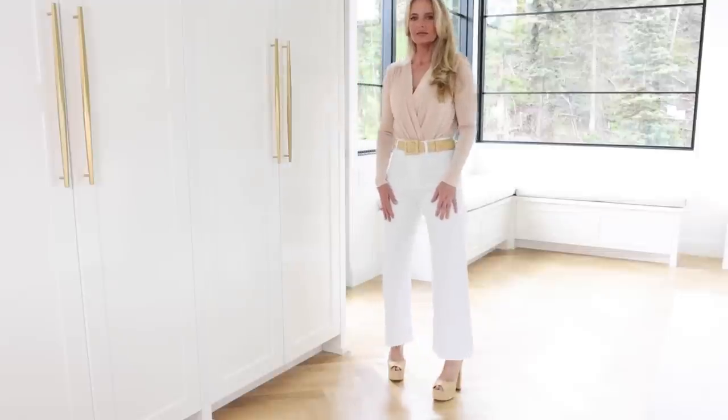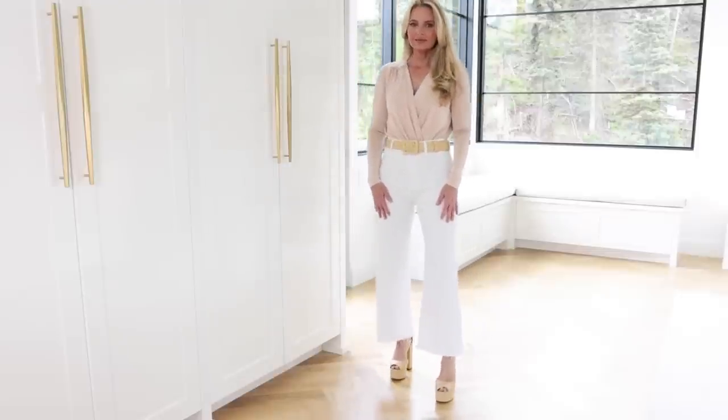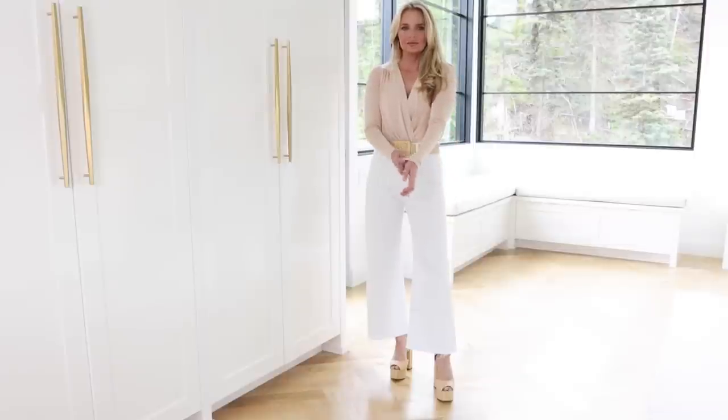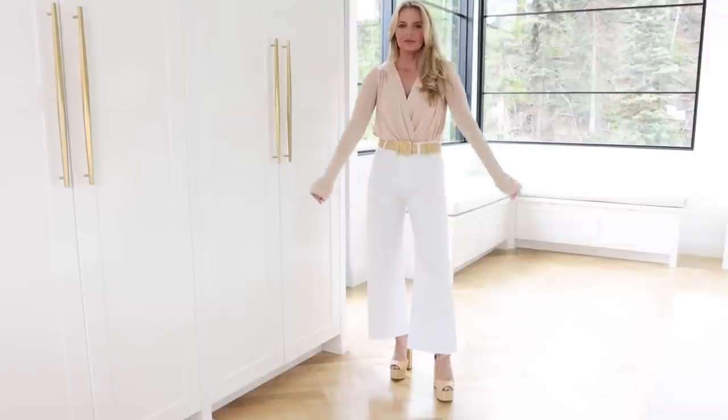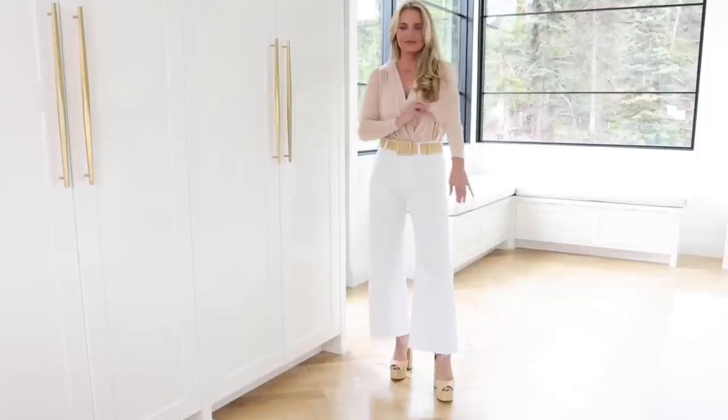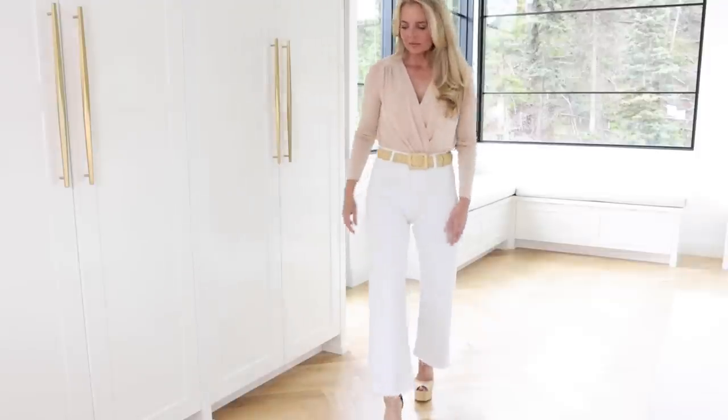The nice thing about this top is you can wear it alone and it has sort of a sexy but also classic feel, and then you can also layer it under things. So it's not going to be a piece you're going to wear exclusively in the summertime or in the spring. It's going to be a piece that you can wear throughout the year. I have a couple of these, I've had it for years, and wear it over and over again.